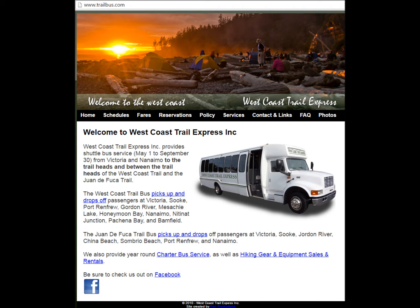Reservations are strongly recommended because it does fill up. During some parts of the season, the bus only runs on certain days, if I remember rightly. In our case, we took it to the Port Renfrew Trailhead over more dirt roads. I think the bus cost us about $85 each for the one-way trip. If you want to use it, definitely visit the website and read up on it.